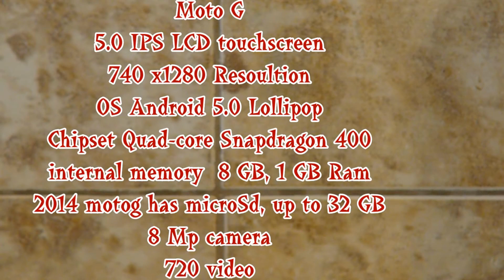Here are some of the specs on the phone. The Moto G is rocking a 5.0 IPS LCD touchscreen, with a resolution of 720 by 1280, an Android system with the brand new upgrade to Lollipop, a quad-core Snapdragon 400 chipset, internal memory of 8 gigabytes and 1 gig of RAM. The 2014 model Moto G has an SD slot up to 32 gigabytes, an 8 megapixel camera and 720p video. Now let's look at the Blu specs.